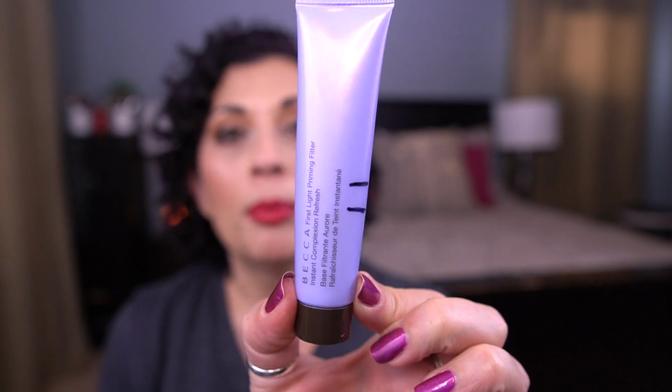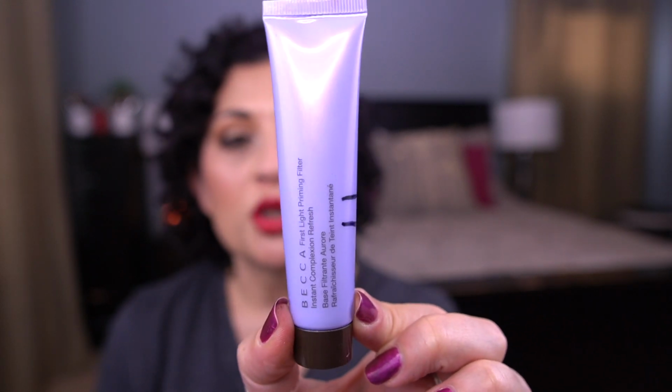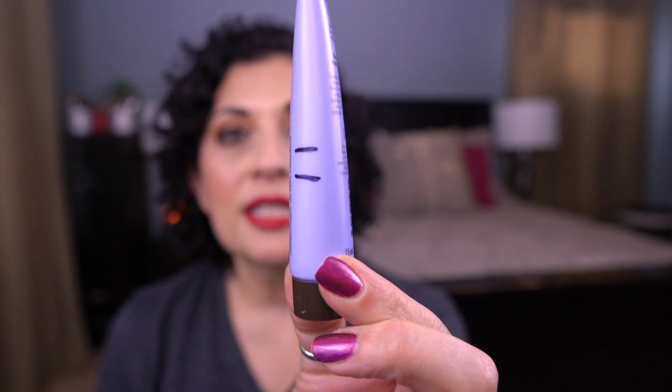I will start with primer. I have several primers I'm working on. The first one is another one of the Becca First Light priming filters, and this is a 15 ml tube, and this is how I'm doing on this. I'm alternating between several primers right now, and because it's summertime and I'm not super dry, I'm working on some mattifying primers because this is really the only time of the year that I can use them.